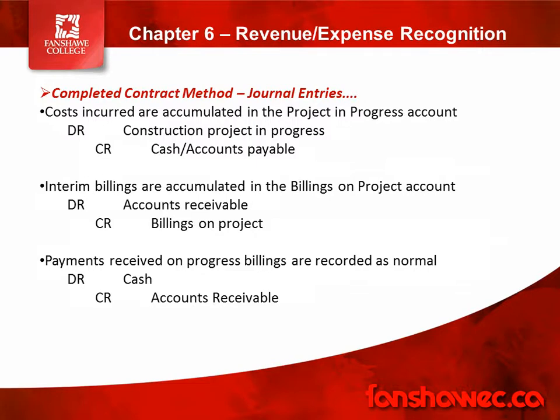So your journal entry is a debit, and right here I say construction project in progress. That's really your PIP account, PIP. And I'm okay if you use the short form. So we're going to debit our PIP account, and we're going to credit cash or accounts payable. It depends on how we paid. So again, I'm fine with cash, I'm fine with accounts payable, or cash/accounts payable like I've got here.